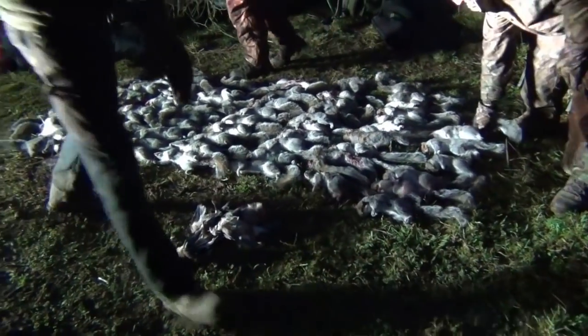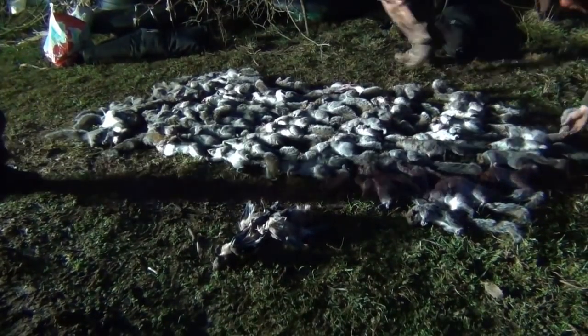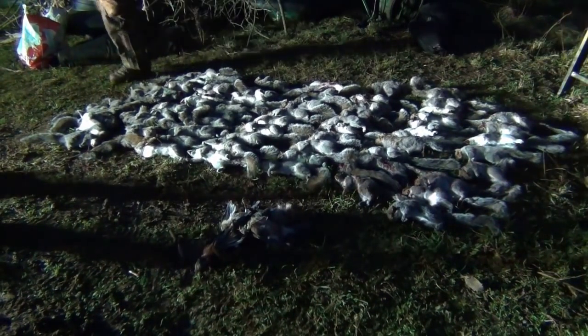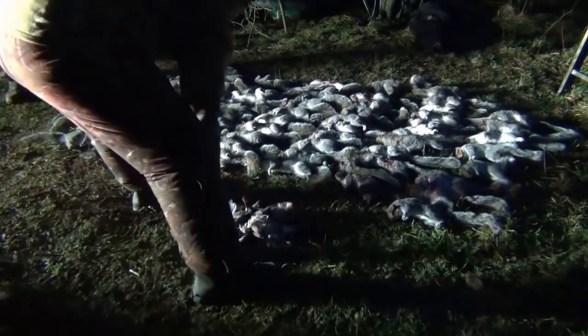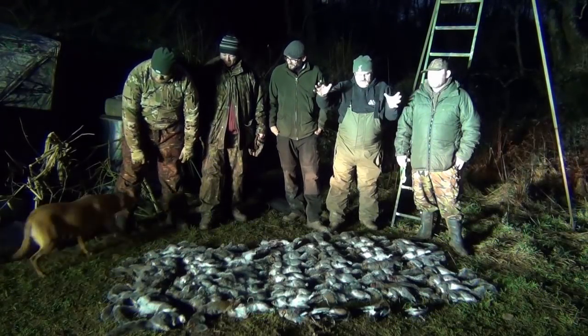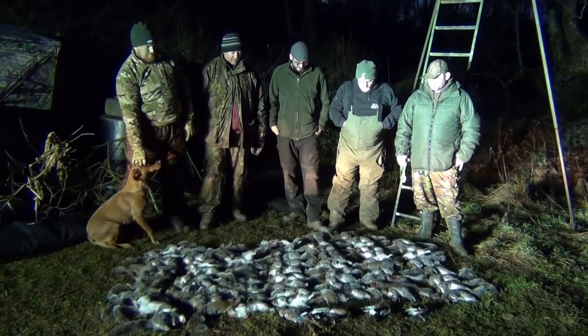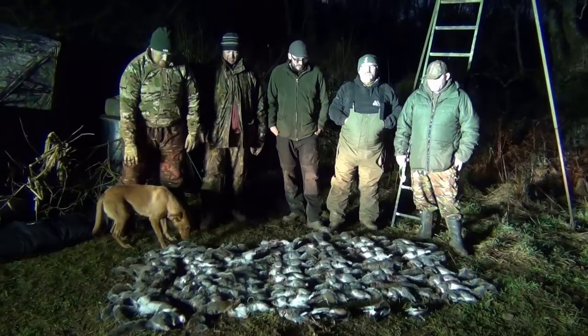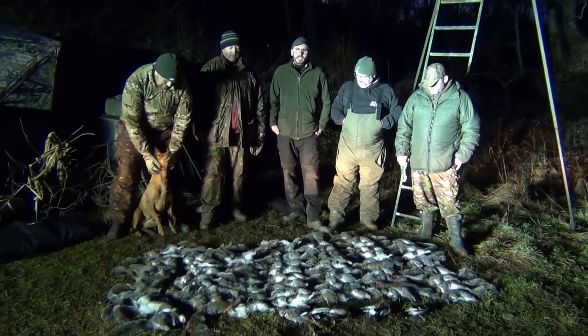And songbirds, you said, Neil, didn't you? Yeah, the songbirds got a good hammering off them. This is the fourth year on the trot we've been hammering them. Blimey, that's loads. So this is the joint bag we've got today. How many was it in the end? 78. And how many jays? 4 jays. So that's good.